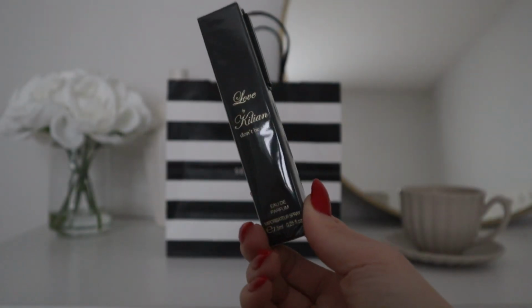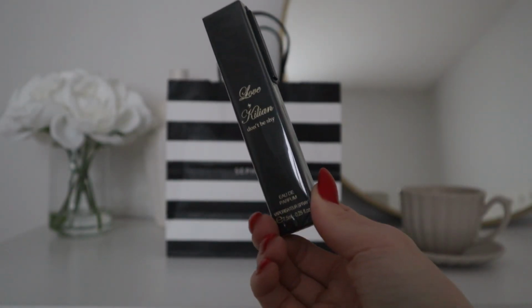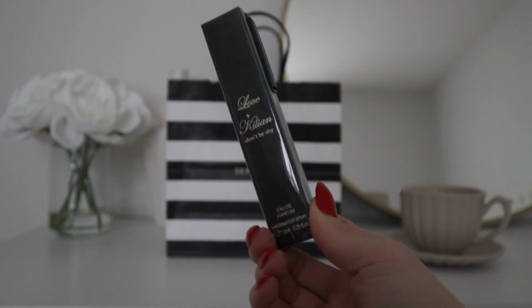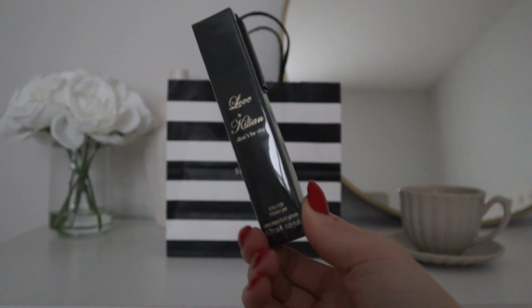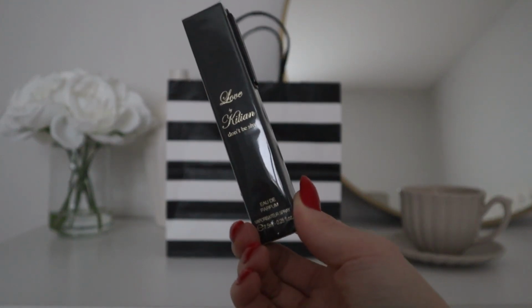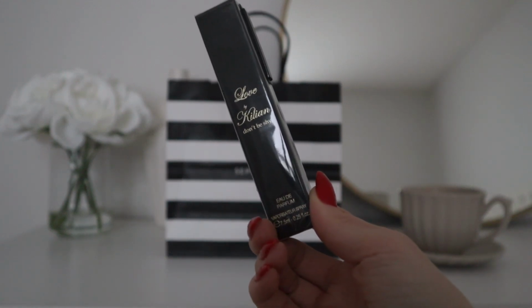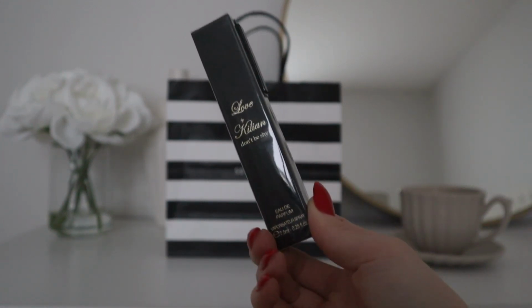Okay, now let's go through the perfumes that I got. So I did get a few travel sprays. The reason I got travel sprays is because I don't need any more full bottles of perfume at this moment, unless I was to find something that was like a 10 out of 10, absolute love, can see it being a signature scent, where I'm like, okay, this is full bottle worthy.